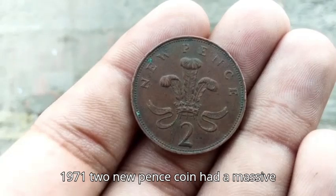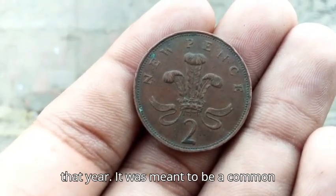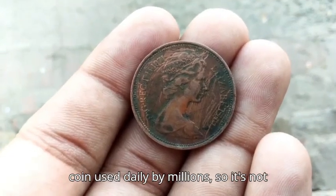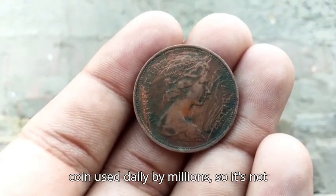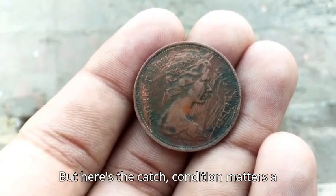The 1971 2 new pence coin had a massive mintage. Over 1.5 billion were struck that year. It was meant to be a common coin used daily by millions, so it's not considered rare in general circulation. But here's the catch: condition matters a lot.